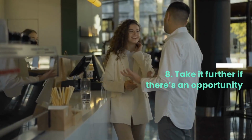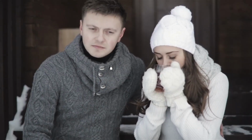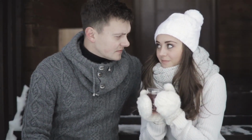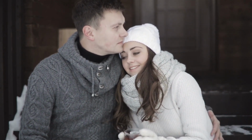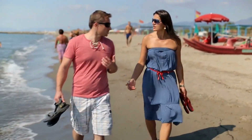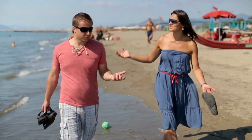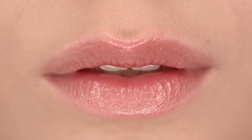8. Take it further if there's an opportunity. Now all this turning on shouldn't go to waste, should it? Tease her and play with her for a while, and she'll love it all the more. Or if you want to do something more about it, take your lips close to her ear and ask her if she'd like to come over to your place. If you're with friends, make an excuse and get out separately and meet her outside.